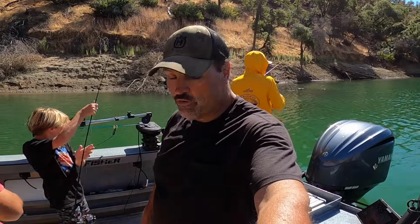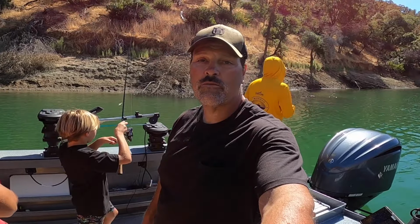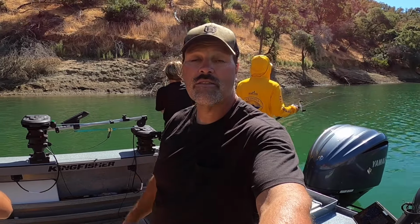So guys, we've left the trout and got quite a few trout in the cooler. We headed up into the arms of Berryessa, and now we are looking for crappie and bass. And after that, we're going to clean some trout. So we'll see if we can find some bass and or crappie. And if we do, I'll catch it here on the GoPro.